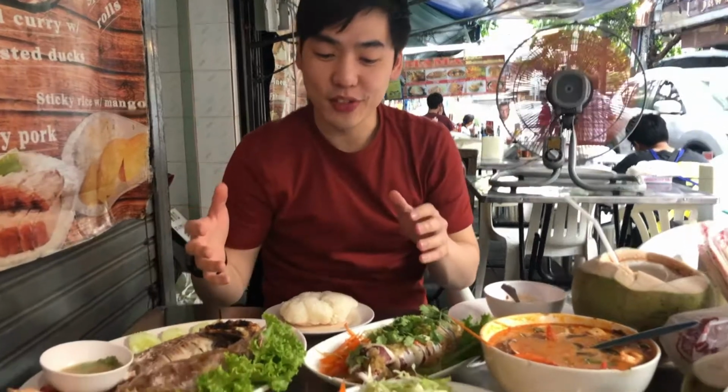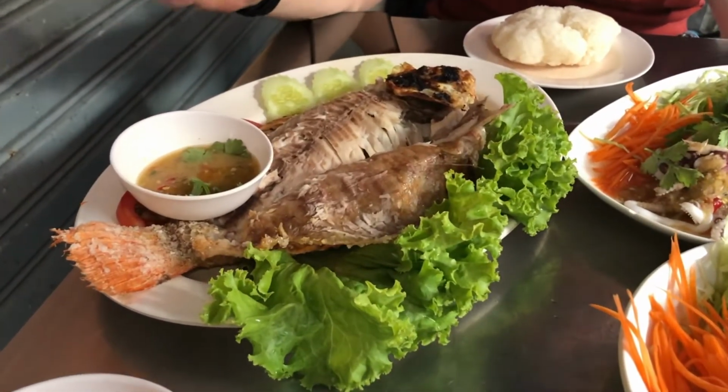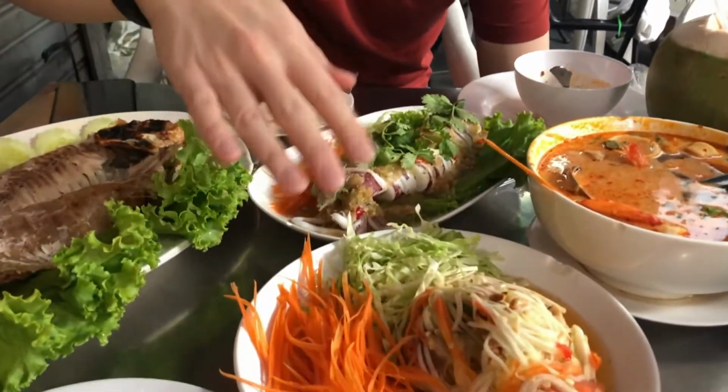Look at the amount of things that we ordered. First one we've got is a grilled fish. And this is the standard size grilled fish. Look at how amazing it is. This is I think some lemon spicy sauce over here. And then the next one we've got the amazing papaya salad.